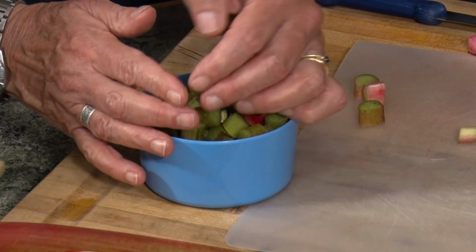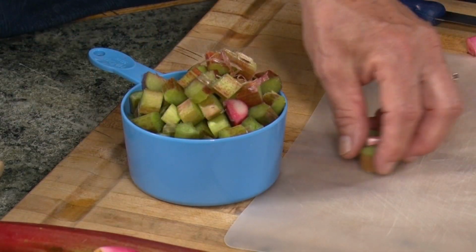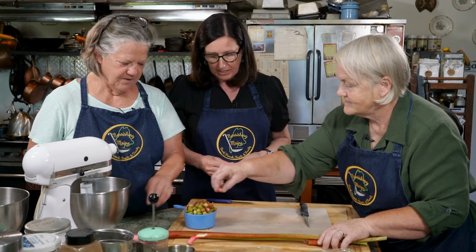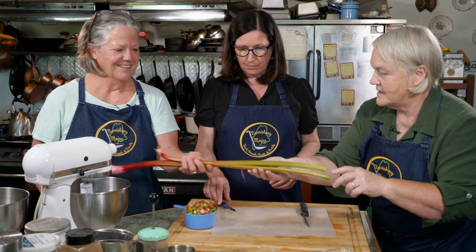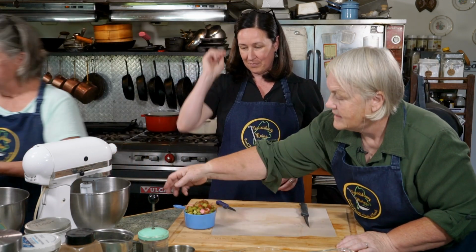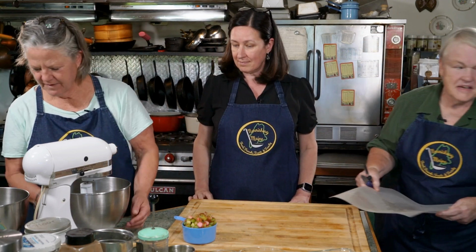I think we're there, gals. Like we said, it doesn't take much harm. I often put a little extra rhubarb in anyway. Here, this can go right on the side. So now we have all of our ingredients, and we can bring the mixer up. All right, you got it.